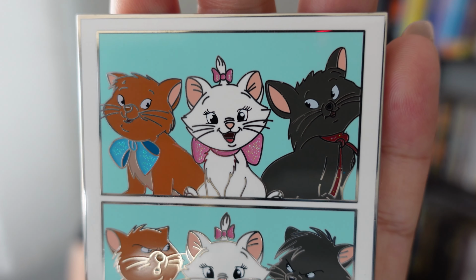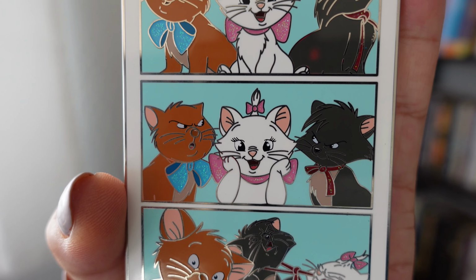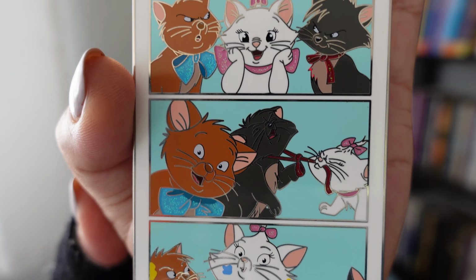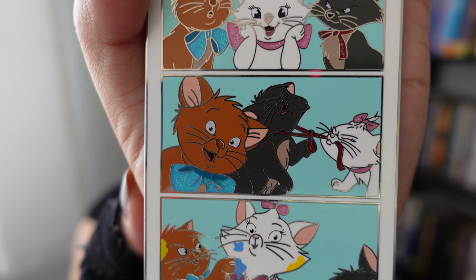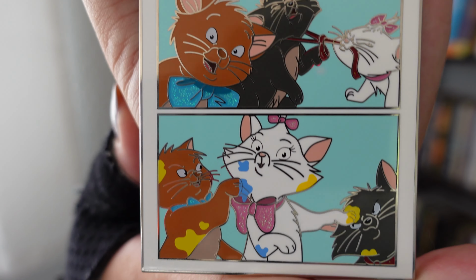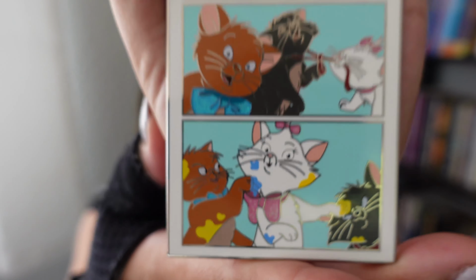So here is the top one. We've got a pretty regular photo here. We've got one here with, again, Marie as the center of attention and her brother's not really feeling it. And then we have a fight breakout with Toulouse as kind of the main attraction. Toulouse is paying attention to the camera, and the other 2 are fighting in the back. And then we've got a cute one here where they're messing with some paint. I would say this is kind of like a 4-in-1 pin, because you have 4 of the cutest pictures of the cats.